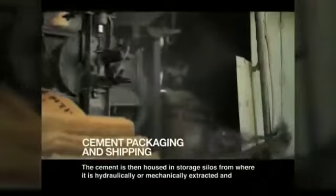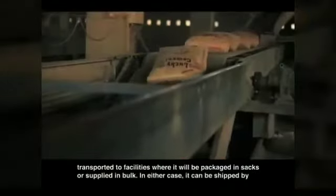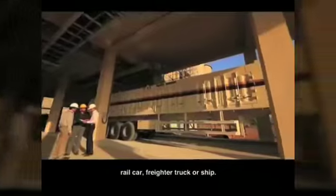The cement is then housed in storage silos, from where it is hydraulically or mechanically extracted and transported to facilities where it will be packaged in sacks or supplied in bulk. In either case, it can be shipped by rail car, freighter, truck or ship.